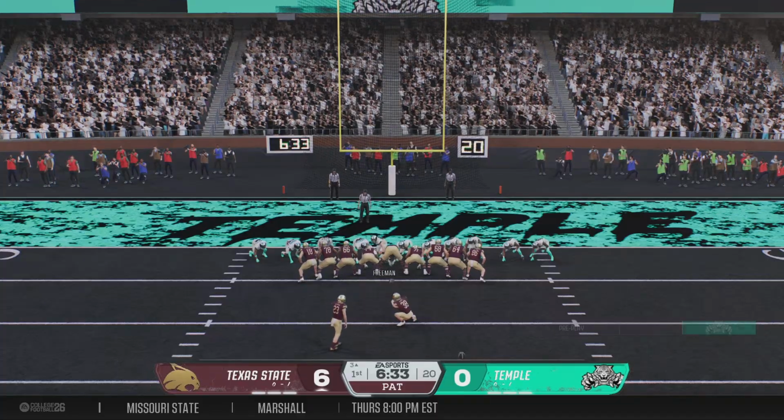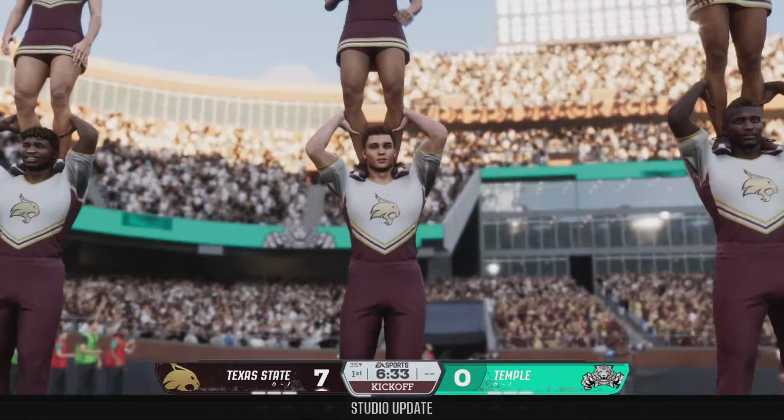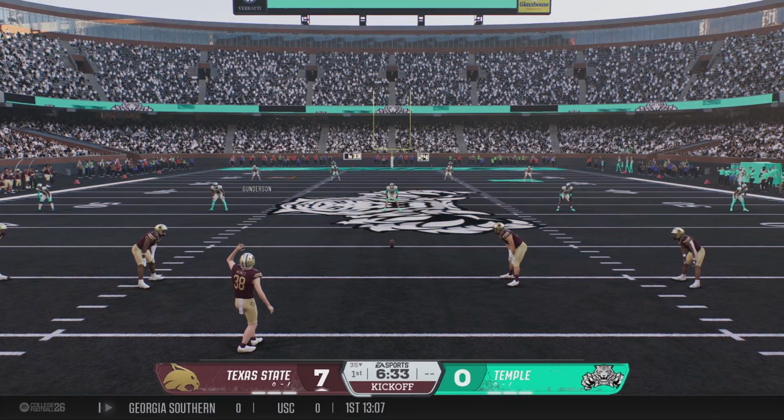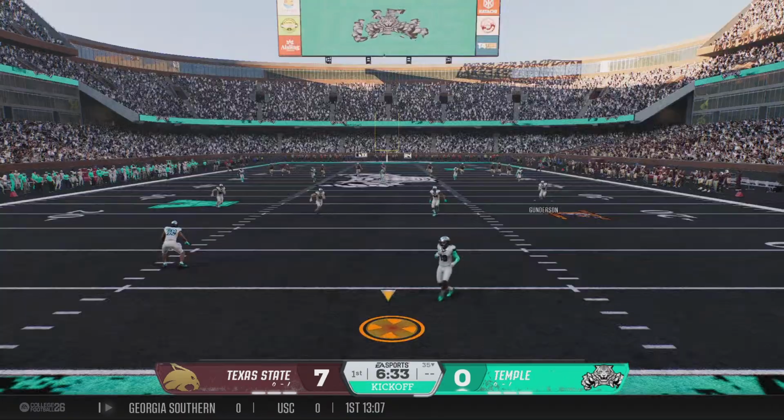I mean, you talk about coming out of the defense and setting the tone and letting them know it's going to be a long game. Let's do this. How about a pick six on the first possession? Nice job by the defense coming out and striking first in this ball game.